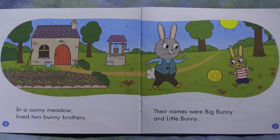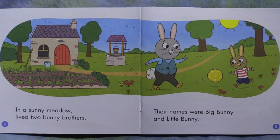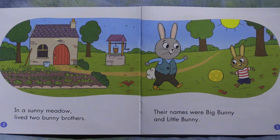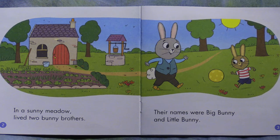In a sunny meadow lived two bunny brothers. Their names were Big Bunny and Little Bunny. Oh, they're so cute. And they are brothers. It looks like they're having fun playing ball.